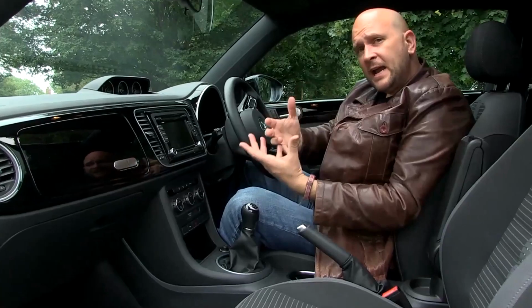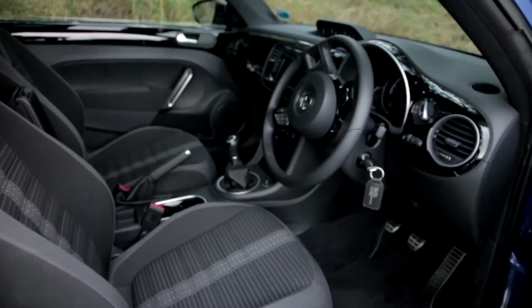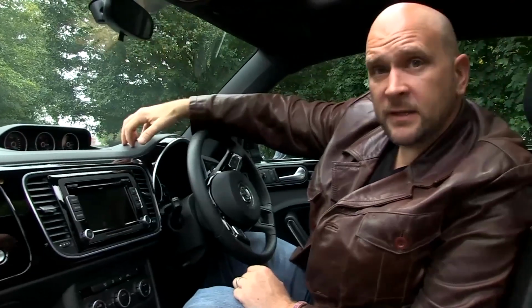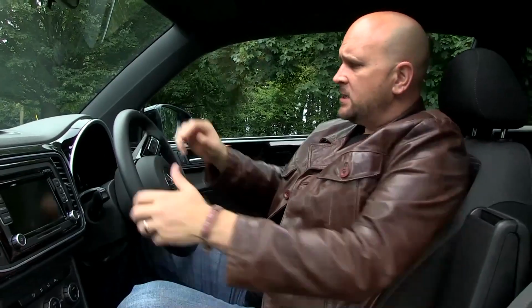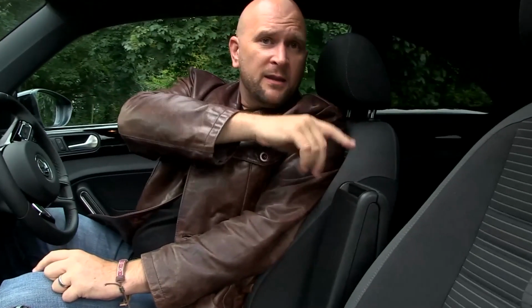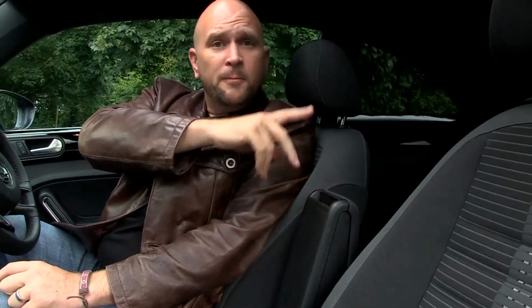Inside, the Beetle generally has more of an upmarket feel than its predecessor. The only thing to let it down is this great slab of scratchy plastic here at the top of the dashboard. That can be forgiven though, because the car has very supportive seats. It's got a nice leather flat-bottomed steering wheel. The seats are very practical at the back. They split 50-50, and the boot is larger than, say, an Audi A1's and considerably bigger than the Minis.